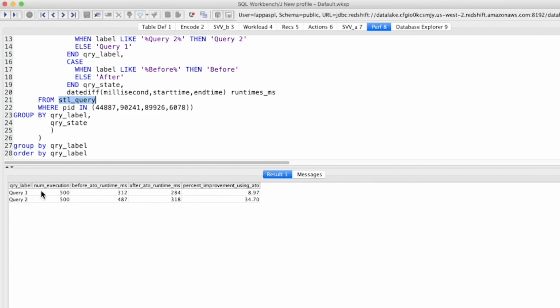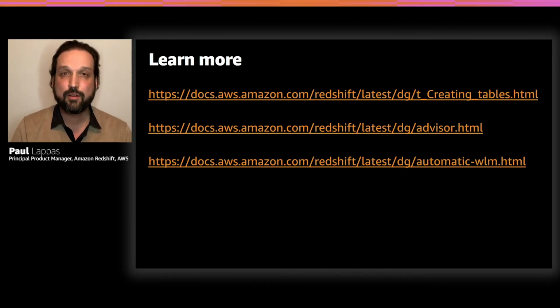Now let's quantify the performance improvement of sort keys and dist keys on these tables. When we ran these queries, a query table keeps a log of start time and end time of queries in order to measure the before and after improvements. For the first query, the one with the join, the runtime went from 312 milliseconds to 284 milliseconds, which represents an almost 9% improvement in performance. We saw much greater performance on the second query by adding a sort key. That one improved from 487 to 318, which represents a 35% increase in performance without having to do anything.